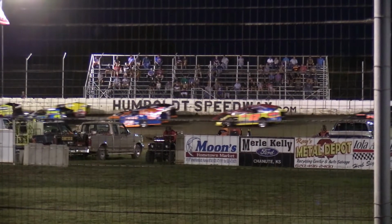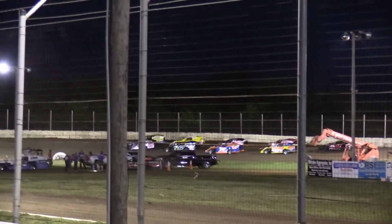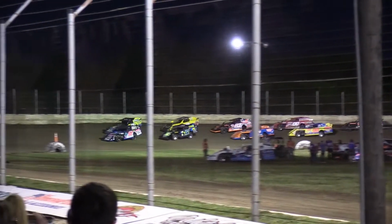Dereck Ramirez, your winner in Simpson Performance Products heat race number one. So Marriott and Gemmill on row number one, ready to go up to the green flag off of turn number four. Fast Shafts heat race number two.